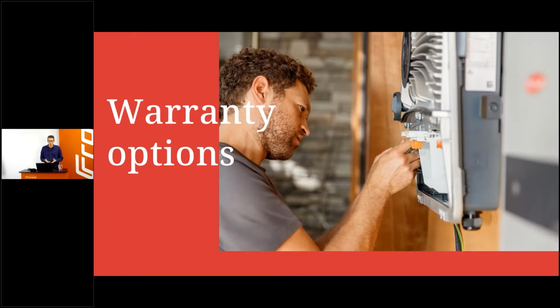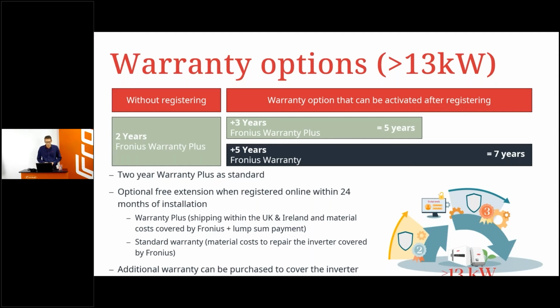So we'll now have a quick look at the warranty options for our inverters. If you have our larger commercial inverters, 13 kilowatts and larger, we have a couple of different options available for warranties. When you get the inverter out of the box, it will come with a 2-year Fronius Warranty Plus. This means that we cover the cost of the parts, the shipping, and also a lump sum payment to you for the efforts of going out and making those exchanges.